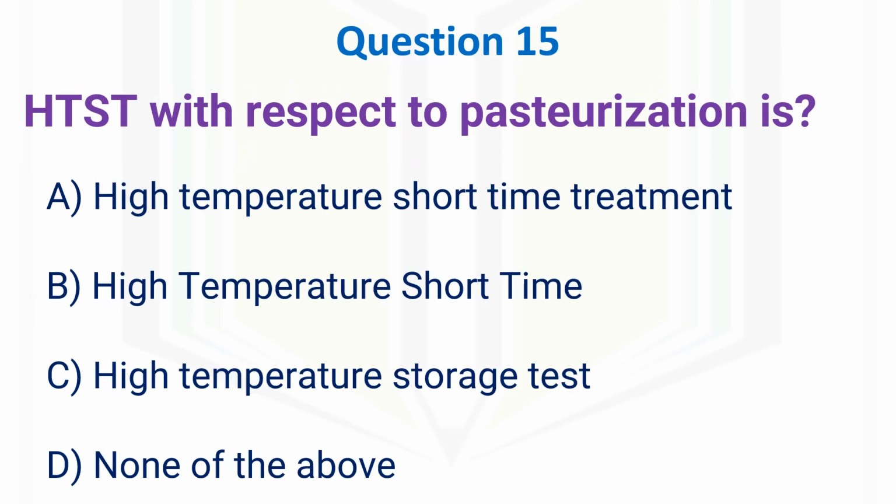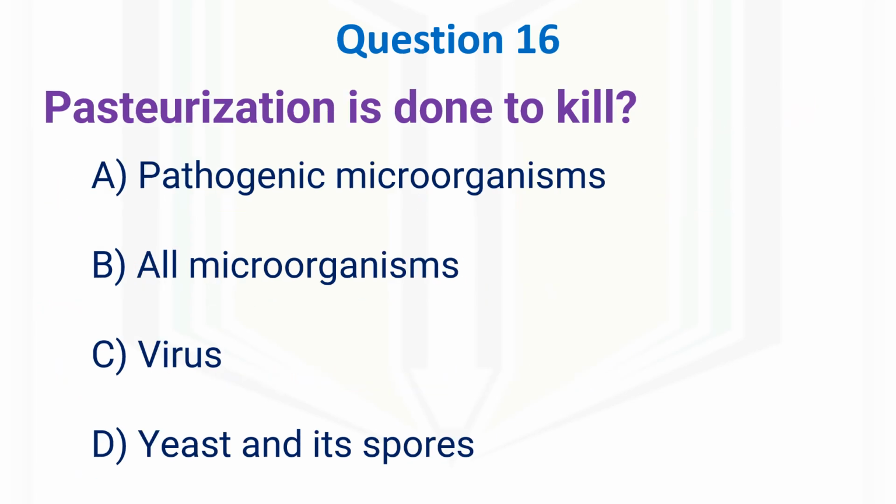Question number 15. HTST with respect to pasteurization is, option A high temperature short time treatment, option B high temperature short time, option C high temperature storage test, option D none of the above. Correct answer is option B, high temperature short time. Question number 16. Pasteurization is done to kill, options are pathogenic microorganisms, all microorganisms, viruses, yeast and spores. And the correct answer is option number A, pathogenic microorganisms.